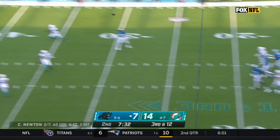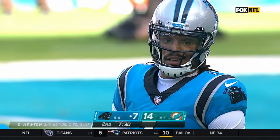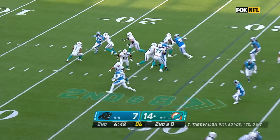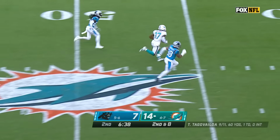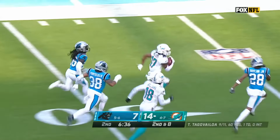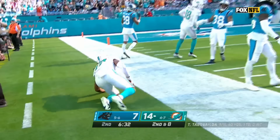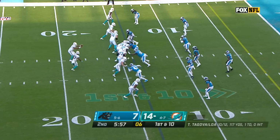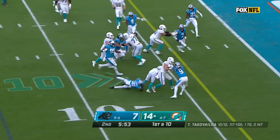He has a moment, and nobody there. I know Dolphin fans want to see him throw down the field more. If he has time, fires one there. That's right on target to Jalen Waddle, and he is zooming inside the 15 of the Panthers. To protect Tua, so he had time. That covered 57 yards. It's a way to get it downfield.